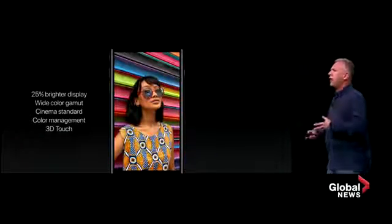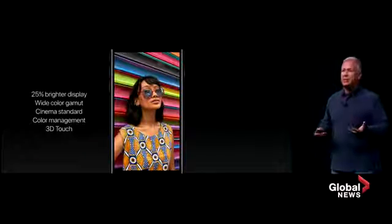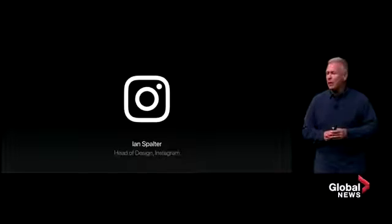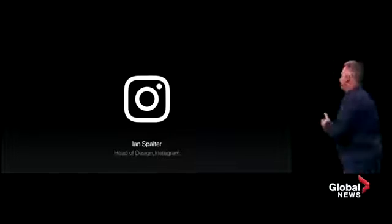We want to show you a photo app, and who knows photos and apps better than Instagram? So I'm very excited to bring up Ian Spalter, Head of Design at Instagram. Ian?